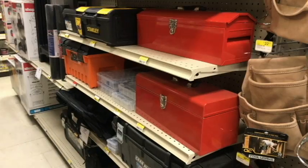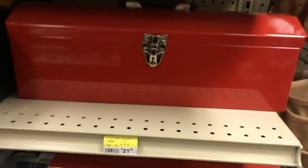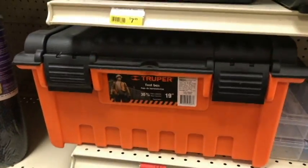Not much for toolboxes, guys, but look, if you want something you can toss in the back of your truck or in the back of your truck bed, throw a few things in there and just grab and go, or bring up to the top of the roof with you. Look, they had it. Look at this one. It was on sale, 15 bucks. Big old thing, Trooper or something like that.